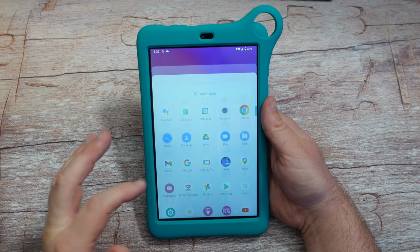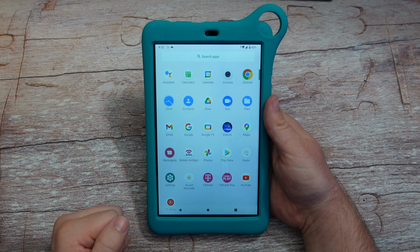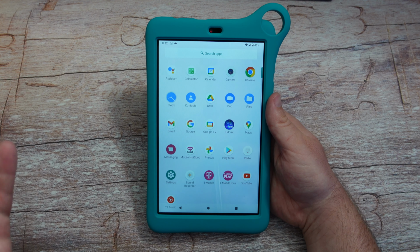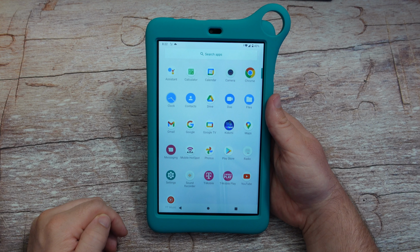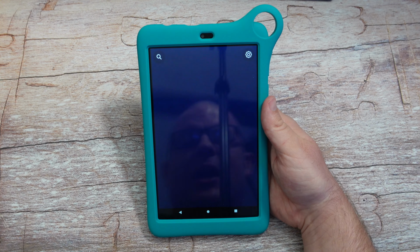But where this comes into play is it does have Kidomi built in. Now you could download Kidomi on your phone, but this looks like it's free on here. I was looking for marketing materials. I don't see anywhere saying that it's free, but I signed up and everything works in here. So I'm going to open up Kidomi. I'm going to show you some cool things.